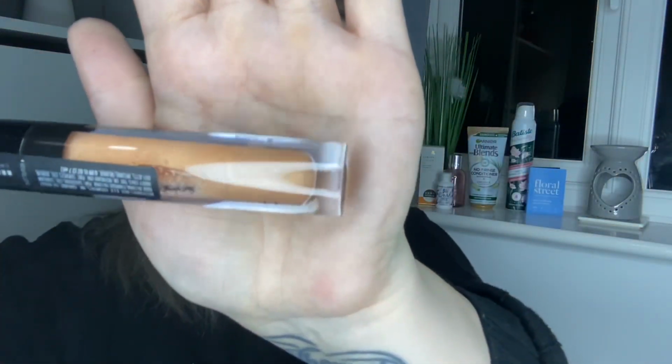In what shade I do not know. Oh, champagne. It is in the shade champagne. So I don't know if you can see there, it's actually got little shimmer particles in it. We'll see how plumping it is.